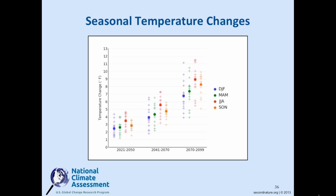Okay, this just breaks it down by season, the same kind of presentation. We show winter, spring, summer, fall. What I wanted to show you here is that there isn't a lot of difference in seasons. In this particular set of models, the summers warm somewhat more than the winters, but the range of the models is larger than those differences. So the real message is that all the seasons are projected to get warmer under these scenarios. Next.